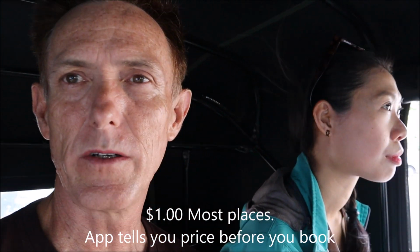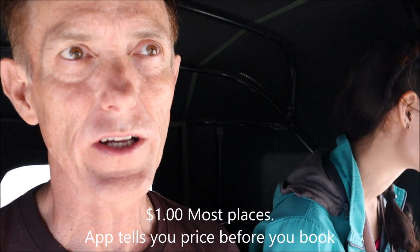We walked here, but the next stop we're going to hit the National Museum. We're going to take a tuk-tuk. We're in the tuk-tuk. We're headed on our way.